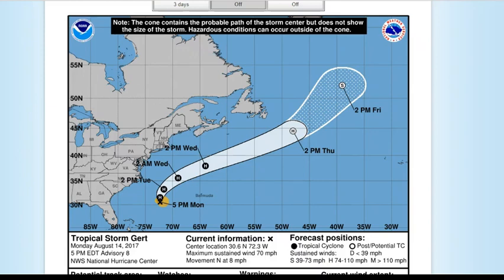We now have the second hurricane of the Atlantic season, Hurricane Gert, which has developed an eye, and the National Hurricane Center, based on its satellite estimates, has upgraded this to a hurricane. Let me see if I can get the latest map up. Maximum sustained winds are 75 miles an hour. The actual map hasn't been updated yet, but this is the forecast track from the Hurricane Center at 5 p.m. So I'm suspecting that the new forecast will be about the same.